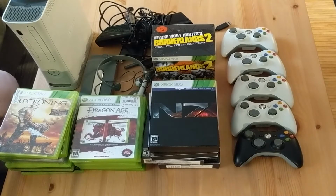This one was interesting just because the person at the garage sale had it in the corner, and they didn't have a price on it. But when I asked them, they said it was $60, and that they had had a few people offer that over Facebook. Took a look at it, and as you can see, there's quite a few games, which always tempts me to buy these bundles.